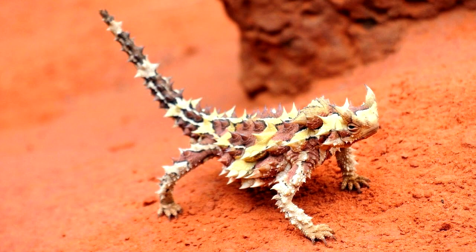The thorny dragon. The thorny dragon, Moloch horridus, also known commonly as the mountain devil, thorny lizard, thorny devil, and Moloch, is a species of lizard in the family Agamidae. The species is endemic to Australia. It is the sole species in the genus Moloch. The thorny dragon was first described by the biologist John Edward Gray in 1841.